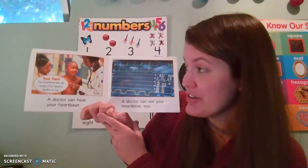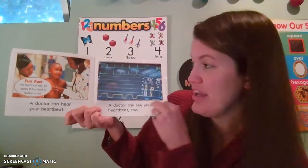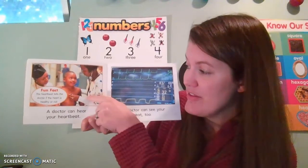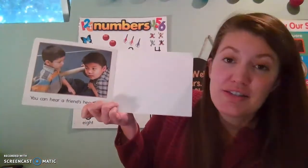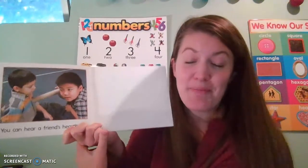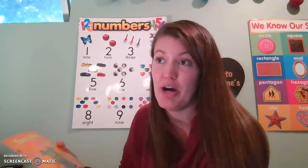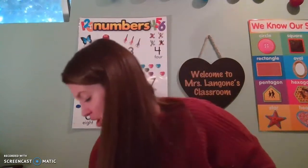A doctor can hear your heartbeat. A doctor can listen to your heartbeat with a stethoscope. Maybe you've been to a doctor and they've put the stethoscope in their ears and then use this piece to listen to your heart to see if it's beating the right way. You can hear your friend's heartbeat. I'm not sure how well that works if you use a toilet paper or a paper towel roll to hear your friend's heartbeat, but you might be able to. Your heart is so important. It's a very, very important part of your body. Your heartbeat is what keeps you alive and healthy and safe and strong.